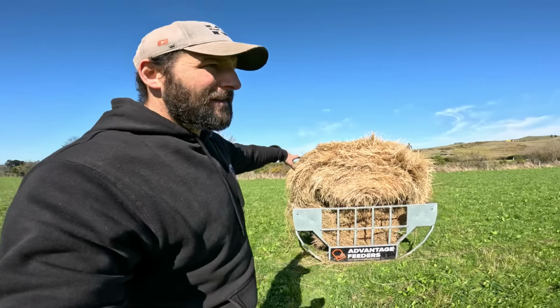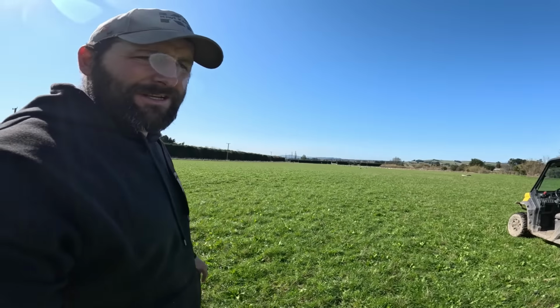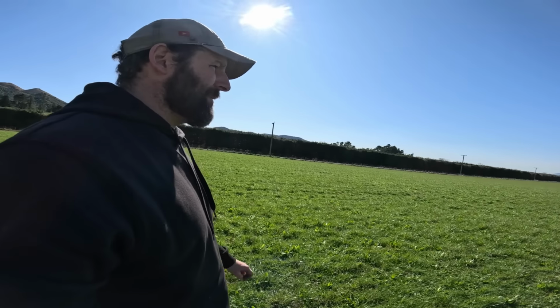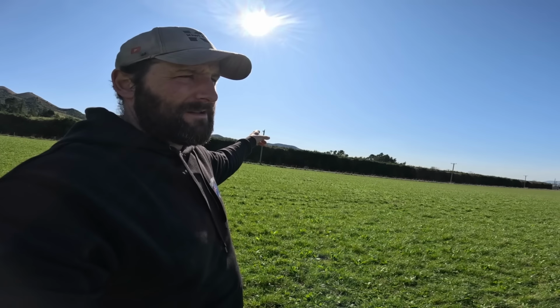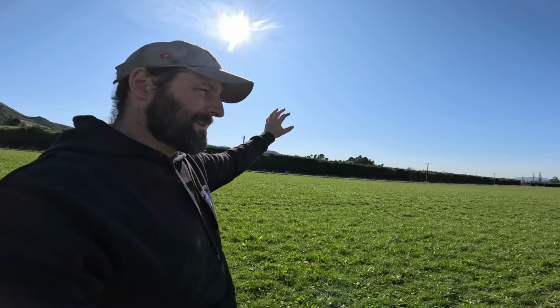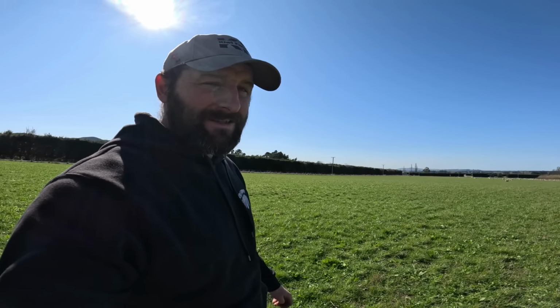So just drag the Advantage hay feeder over here. This is pretty lush, so give them a bit of roughage to bind them up a bit. And then we've opened the ewes up over there from the third and fourth paddocks that were lambing over there, so they have got the run of 20 odd hectares. Just trying to stretch them out, feed them grain, feed them balage. Just trying to feed them as much as possible while the grass is still trying to catch up.